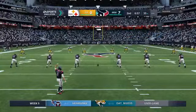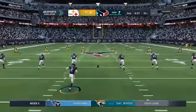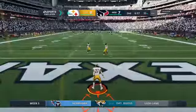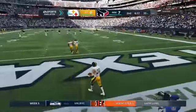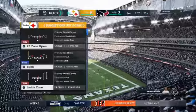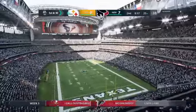Dustin Hopkins set to kick off. Following the touchdown, Dustin Hopkins will kick it away. The Steelers take over, first and 10 at their own 25-yard line.